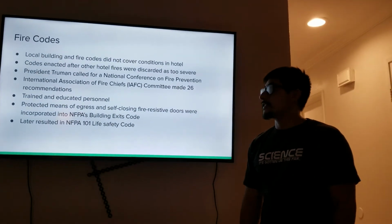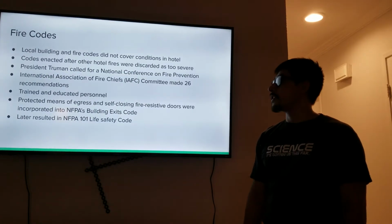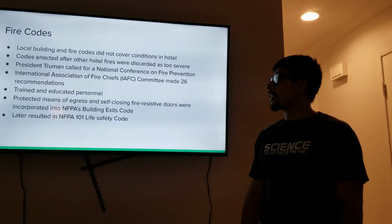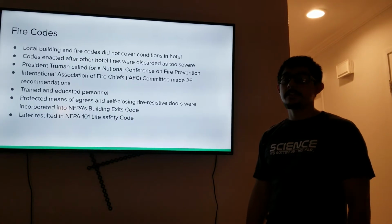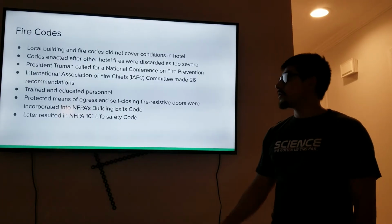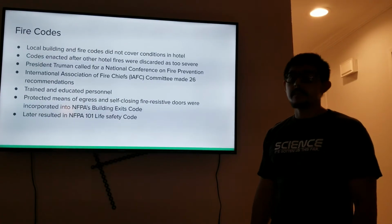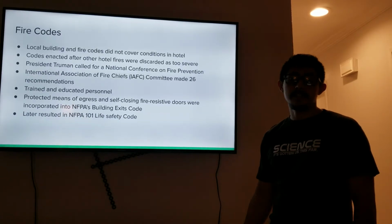And how did this have an effect on fire codes? At the time, the local building and fire code conditions did not cover what was happening in the building. Some codes were enacted prior to the fire, but later the city discarded these codes because they were considered too severe. After this fire, along with some other hotel fires, President Truman called the National Conference on Fire Prevention to investigate how they could make conditions safer in hotels and prevent disasters like these again.